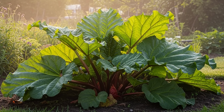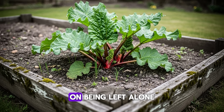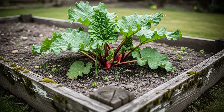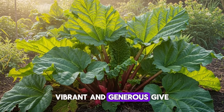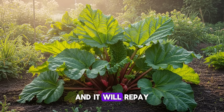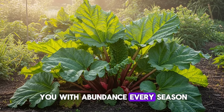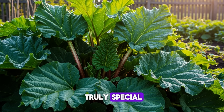And the best part? Rhubarb is one of those plants that actually thrives on being left alone. You don't need to hover or fuss. Once it's settled in, it'll grow year after year, strong, vibrant, and generous. Give it a sunny corner and a bit of compost once in a while, and it will repay you with abundance every season.